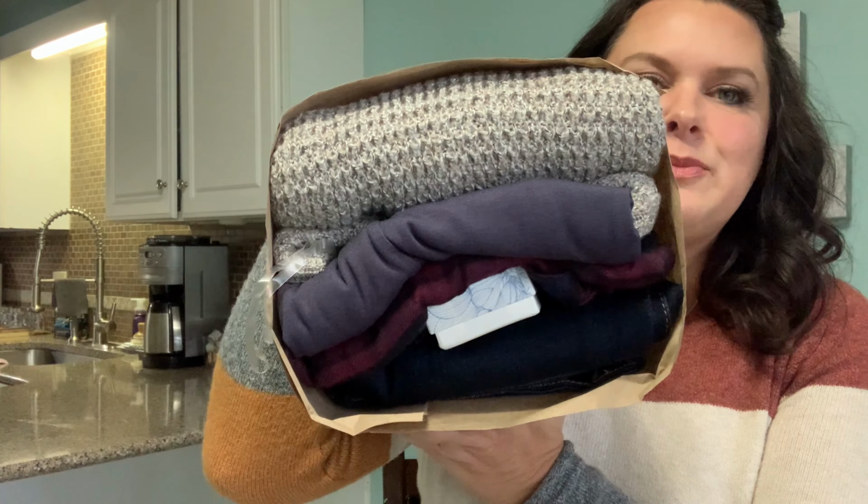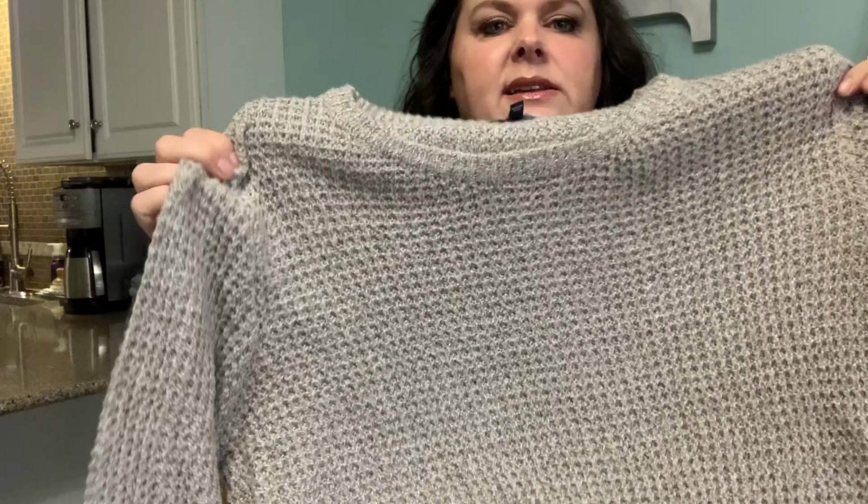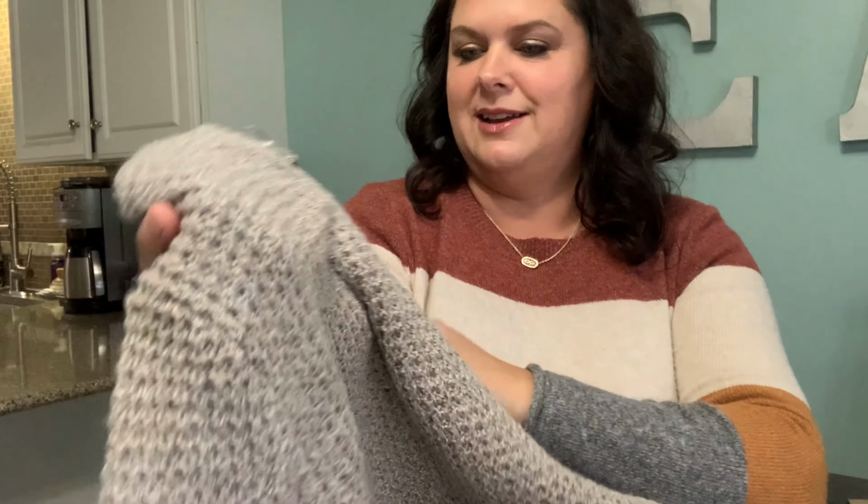Okay, so first bundle. Oh, wow. Oh, that looks pretty. Nice. It's funny because I usually don't like a lot of sweaters. I'm gonna put this down so you can kind of see. I don't usually like to keep a lot of sweaters because I get hot, but I have been loving the sweaters they have been sending. So I don't know. Ooh, this one is so soft. Oh my goodness. This is so soft. Like, I think I'm gonna like this.